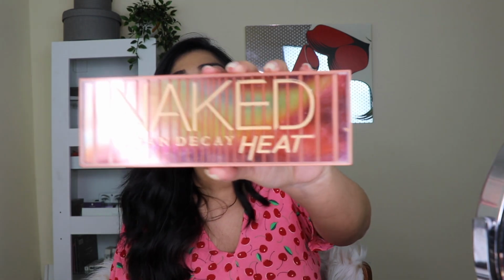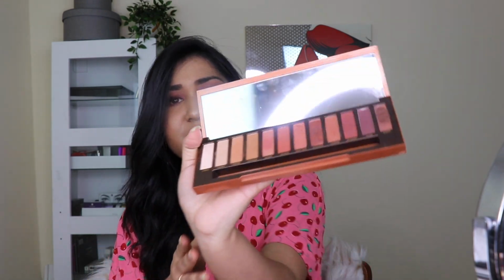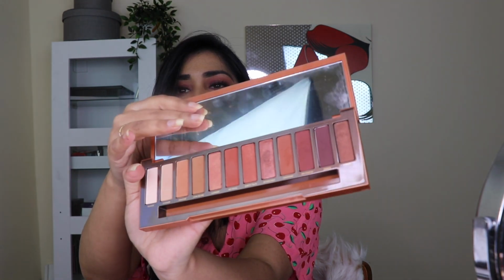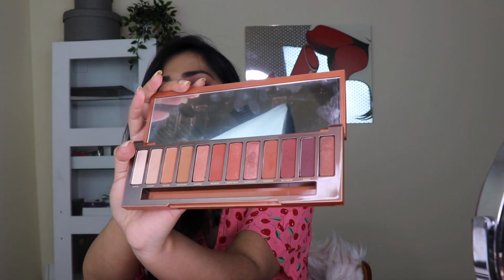And the next palette is the Urban Decay Naked Heat palette. I think you guys should have seen this in many videos of mine already, because I use this palette so many times. I'm freaking loving this palette because of these beautiful warm shades over here. Can you guys see those beautiful warm shades? It has all warm shades because the name says it all.